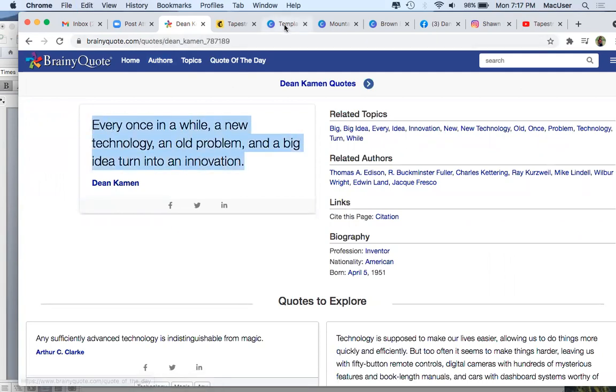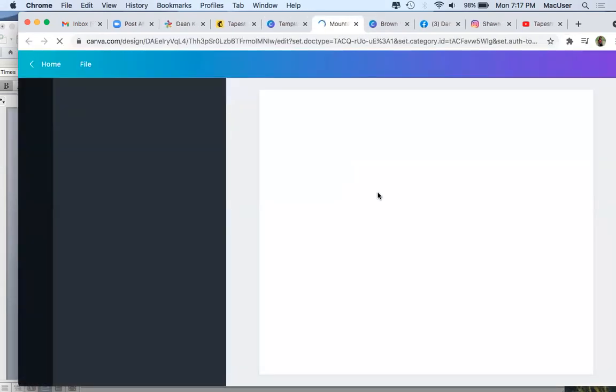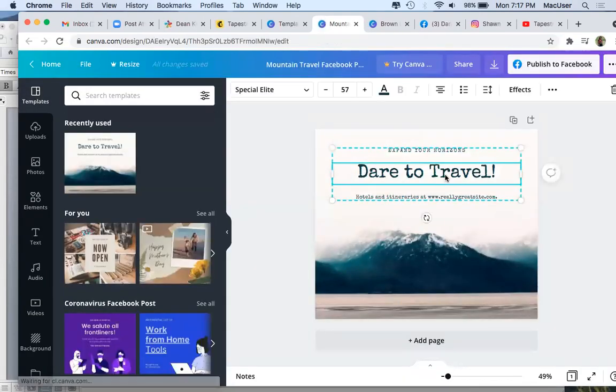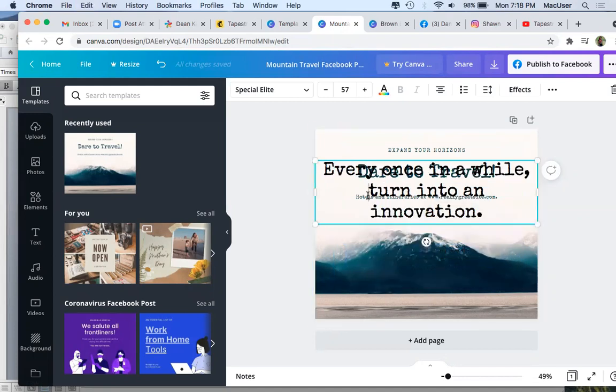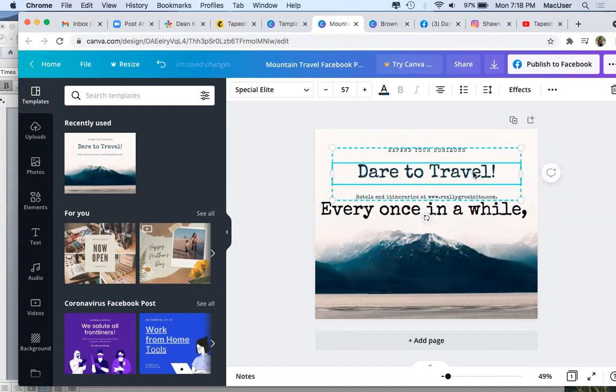Control C. So I'm going to go back over to my Canva. And I probably would pick a little bit different background. There's lots of options, but I'm going to do this real quick. So I am going to paste it here. Every once in a while, a big idea. Control C, take that out. Why is this doing this? So these take a little while to make. I probably should have made this before.